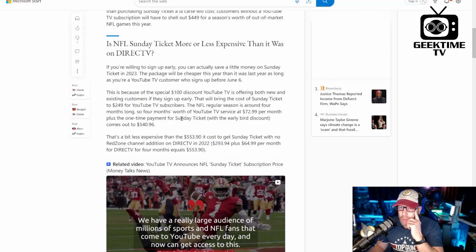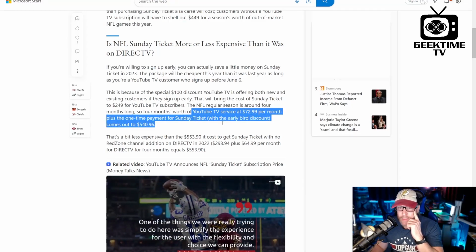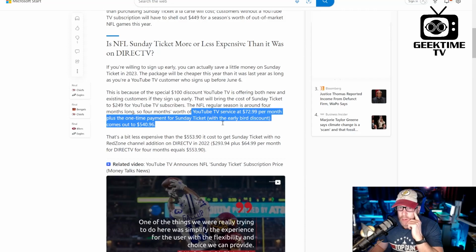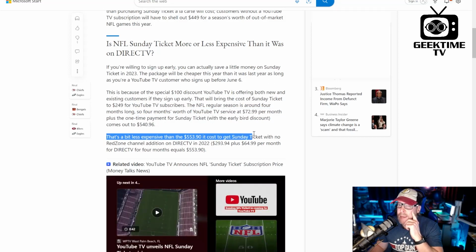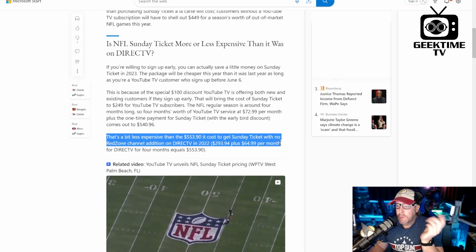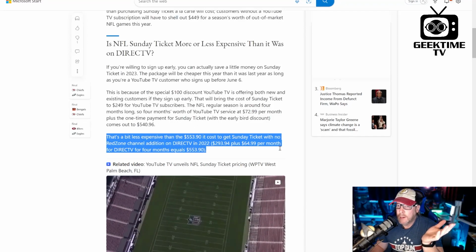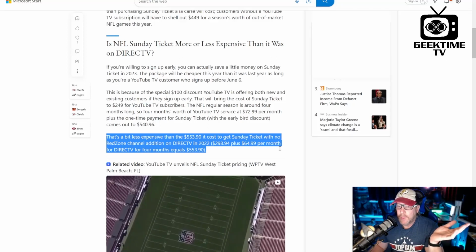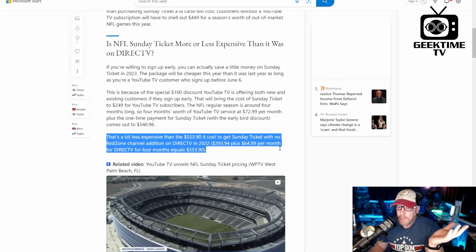It's basically if you have the YouTube TV service and you pony up for Sunday Ticket with the early bird discount, it comes out to $540.96, and that's not much of a difference when it was $553.90 to get it on DirecTV with no Red Zone last year. So basically it was $293.94 plus $64.99 a month for 4 months, since the NFL season is 4 months long. That's what it was.